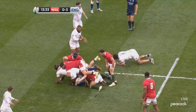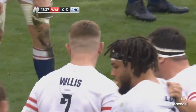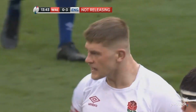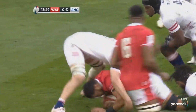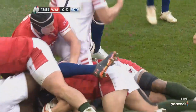Turnover, is it? Surely, yes it is. Clamped on Jack Willis, a man who's recovered from a horrific injury. He basically ripped his knee apart against Italy at Twickenham a couple of years ago, now at Toulouse, and that's why he's in the team, or one of the reasons why. Yeah, one of the reasons, and the scary thing, there's more to come from this player. Fantastic to see him starting to get back to his form.